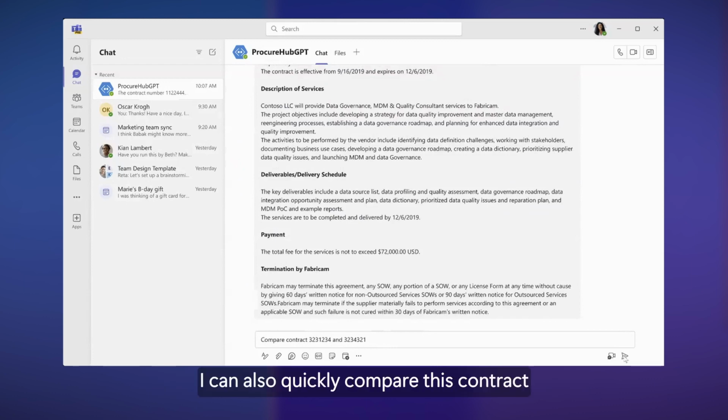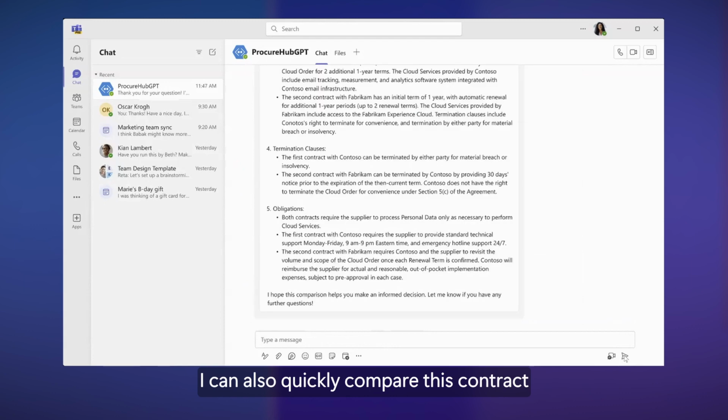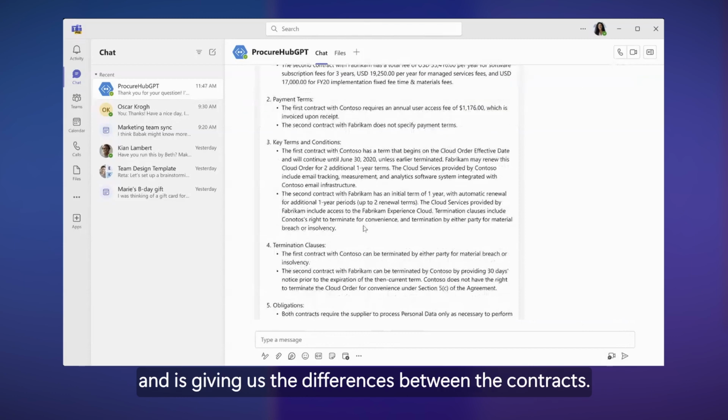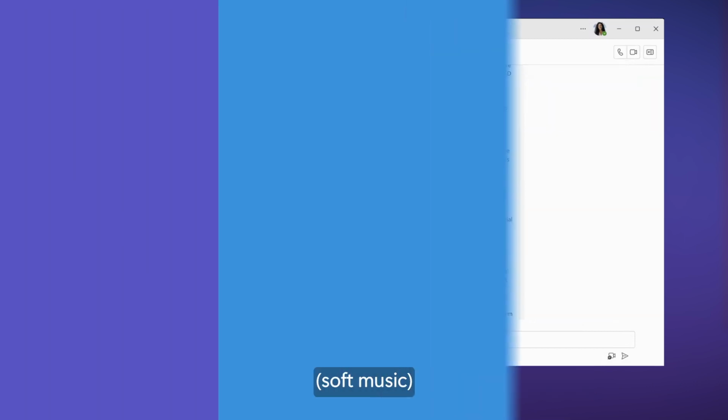I can also quickly compare this contract with another one, highlighting key differences, identifying inconsistencies, and helping to mitigate risks. So as you can see, the system has compared two contracts and is giving us the differences between the contracts.